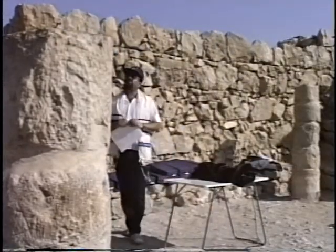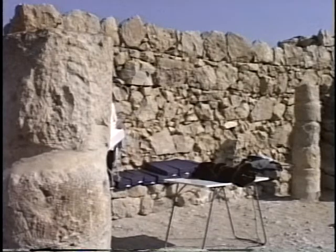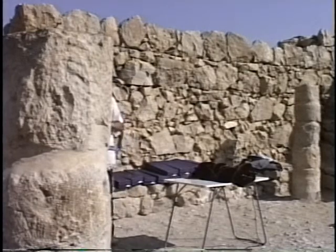And even though it is not printed in our prayer book, I know that you all know. Please join in and sing together with me.